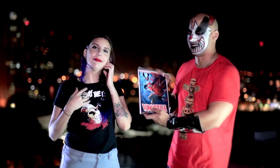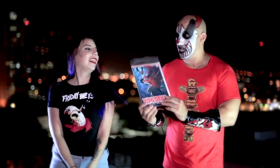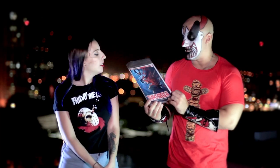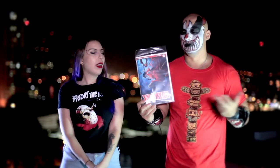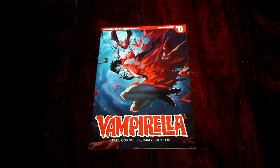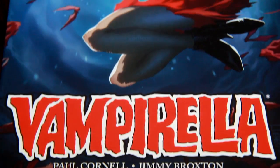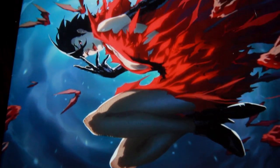And last but not least, we have a Vampirella comic. And, okay, to be honest, I don't read Vampirella either, but I know who she is. This looks like a really nice variant cover, actually. I know who she is, but I don't know too much information about her. That's what I'm trying to say.